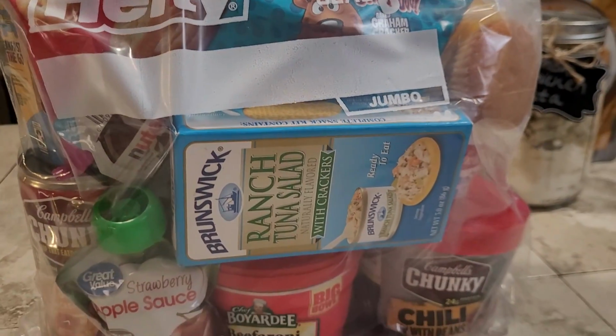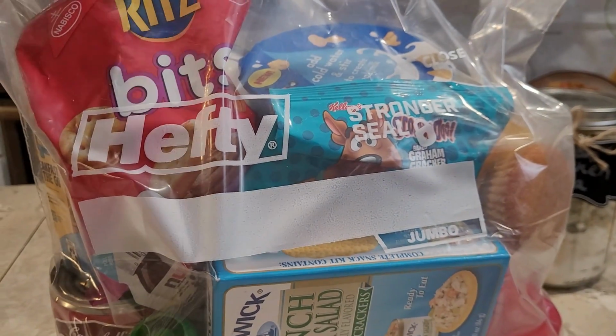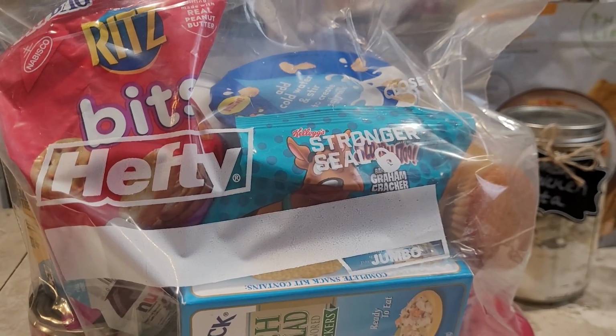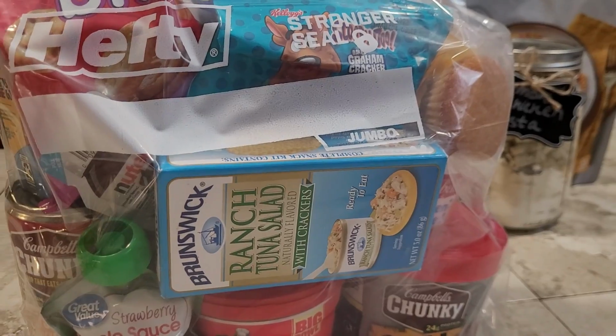So it's got 3 breakfasts, 3 lunches, and 3 dinners for one person, and then a bunch of snacks. You know, don't go stingy with the snacks, especially if you're hunkering down in a storm. You're going to have a lot of time on your hands probably, especially if you have kids. They're going to want to have some things to snack on.